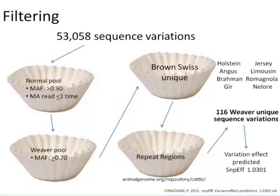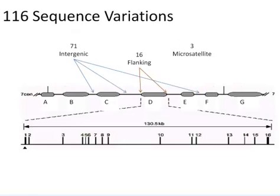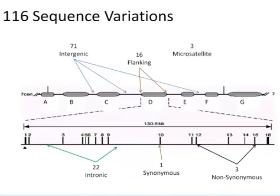After that, we passed it through a program called SNP-F to estimate the effect of those variations on genes. Through SNP-F, of the 116 sequence variations, it estimated, based upon the current University of Maryland 3.1 annotation available at that time, that 71 of those SNPs were intergenic, 16 were flanking, so potentially in the untranslated regions of the gene, and 3 were microsatellite. Within a gene, 22 of them were intronic, 1 was a synonymous amino acid change, and 3 of them were predicted to have a non-synonymous amino acid change.